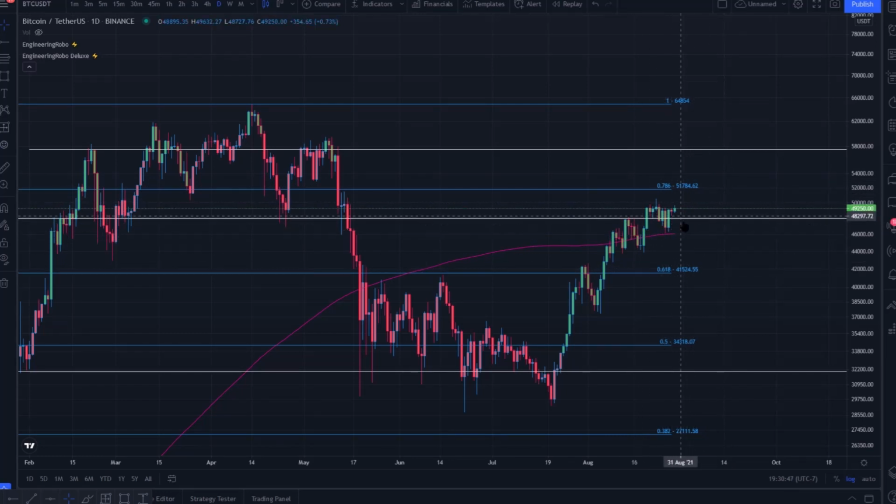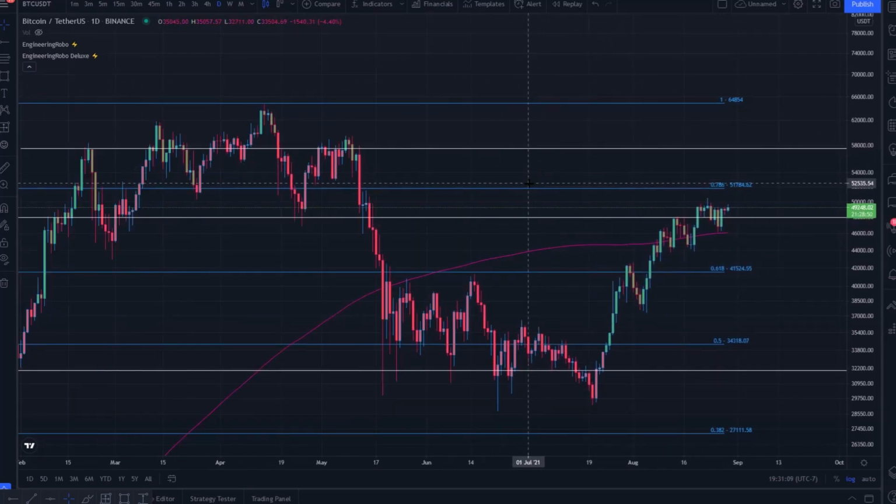Price action is currently interacting in a bullish manner above the 200 daily moving average, which is going to support price action moving upward. We have very short-lived downside and retracements necessary for any uptrend, but as we can see, all these dips are getting bought up, and we're quickly setting bullish swing highs. EngineeringRobo has been bullish on price action since the 24th of July of this year, so it's very hard to be bearish on Bitcoin at the moment.